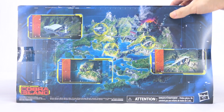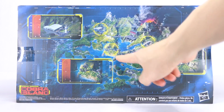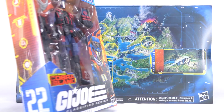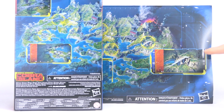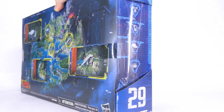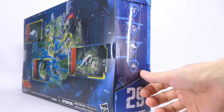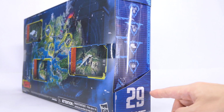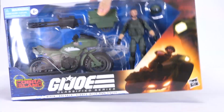Onto the back there's an aerial view of Cobra Island, zooming into 3 locations. And just a quick comparison of the box art for the Viper. There's now an additional 3rd location being zoomed in over here. And down to the other side, a couple of symbols over here showing Breaker's expertise in communications, data and encryption, and the same number 29. So let's go ahead and get him open.